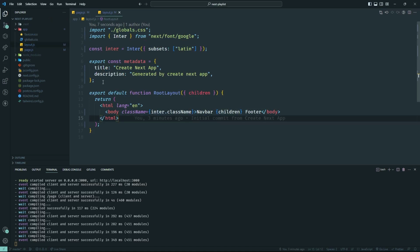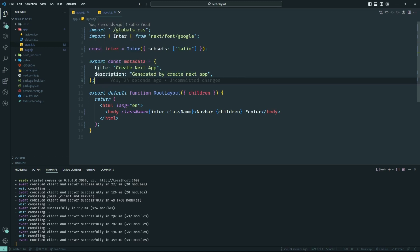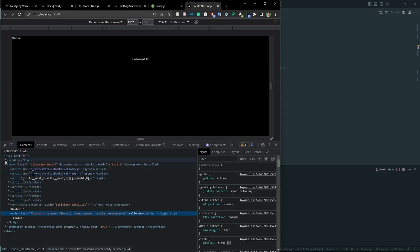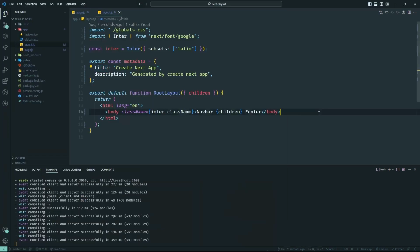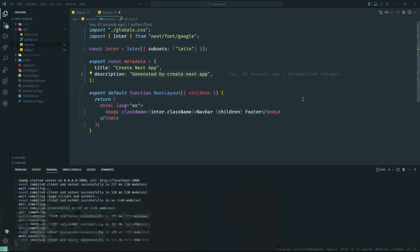And then you can see we also have some metadata here. This is really good for SEO. You can also go a little bit crazy on this. We're going to be discussing that in the future optimization section of our tutorial. But right now you can see we have a title, and if you go to inspect and we go to head, we can see we have a title, we have a description in here. The title is create next app, and the description is generated by create next app, which is right here. So this is SEO. This helps your page to be discovered by search engines, which is really cool.